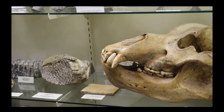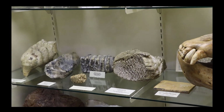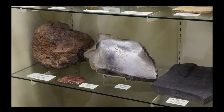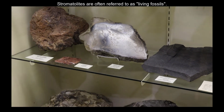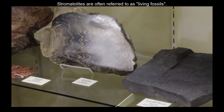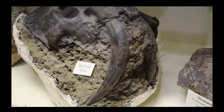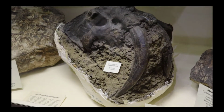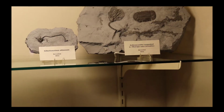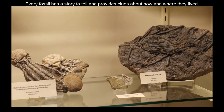For example, looking past this vertebrate fossil, you'll see teeth, and some of these are teeth of mammoths, the ones that look like shoeboxes, and as we move below them, we'll see what are called stromatolites. Stromatolites are fossils that actually live today, they're referred to as living fossils, but they also represent some of the Earth's original climate changers that gave us oxygen. Here's a smilodon or a saber-toothed cat, some more stromatolites to the left. And every fossil in its own right has a story to tell.